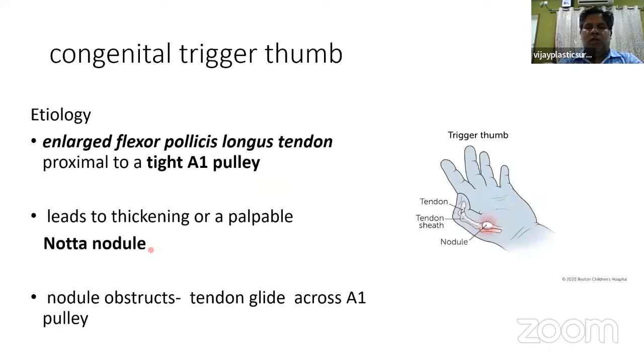Here, there is a Notta's node, which is nothing but a palpable thickening in the flexor pollicis longus tendon, which is usually present just proximal to the A1 pulley. The nodule obstructs the tendon glide, and therefore a trigger thumb is there in the congenital phase. But like I said, in congenital trigger thumb, the triggering is not usually present, only a fixed flexion deformity is present.